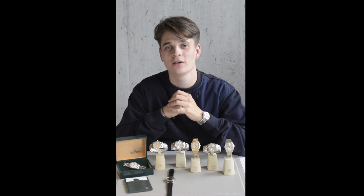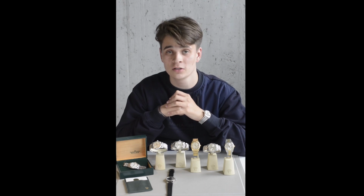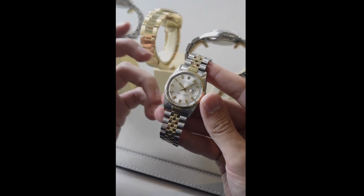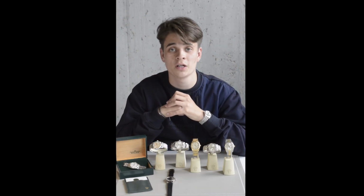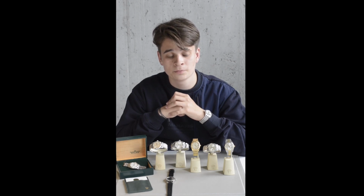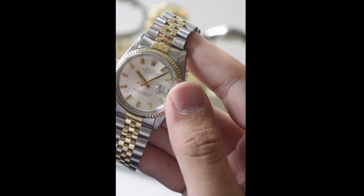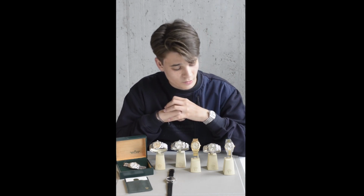So I already talked about some steel versions of the Datejust, but the Datejust was also made from gold and steel gold. And we have a steel gold version here, also known as bicolor. And this one is a reference 1601, which is also an earlier reference like the 1603. But the difference between the 1603 and the 1601 lies in the bezel. The 1603 has an engine turned bezel, the 1601 has a fluted bezel, and on the 1601 they are always made from gold. So in the steel ones from white gold, and on the bicolor like this one from yellow gold. So that's the difference.